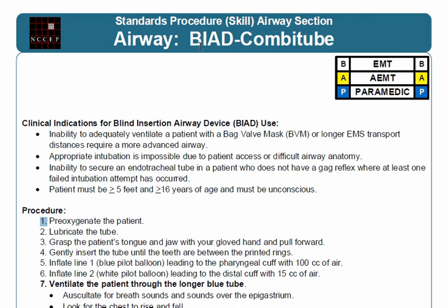And the first one is the blind insertion airway device combi tube. This is procedure AP1. This again will be left off because the combi tube is a somewhat antiquated device that is not as successful, not as safe, not as easy to use as what we find with the King airway, which will be our primary focus for a blind insertion airway device.